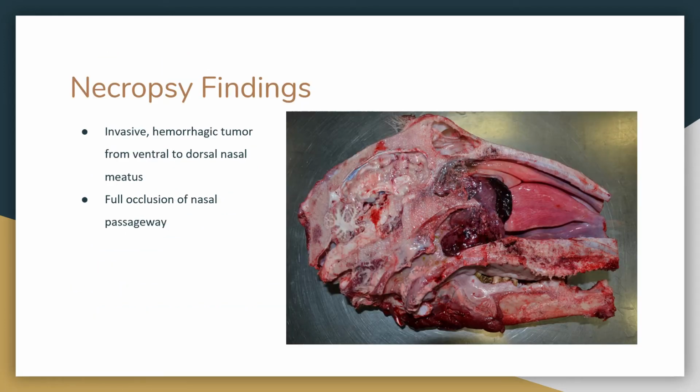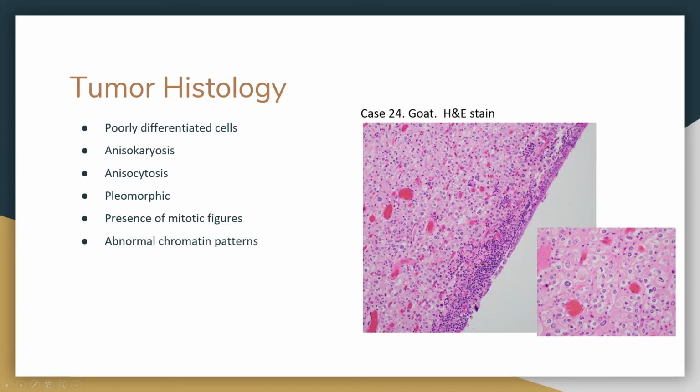In this lovely picture, you can see our necropsy findings. This tumor was a very invasive hemorrhagic tumor that occluded the entire nasal passageway of this poor goat. We did some histology on this tumor and found poorly differentiated cells with a variety of different sizes of nuclei. The cells were many different shapes, there were mitotic figures, and there were abnormal chromatin patterns. These definitely suggested to us that this was in fact a tumor.